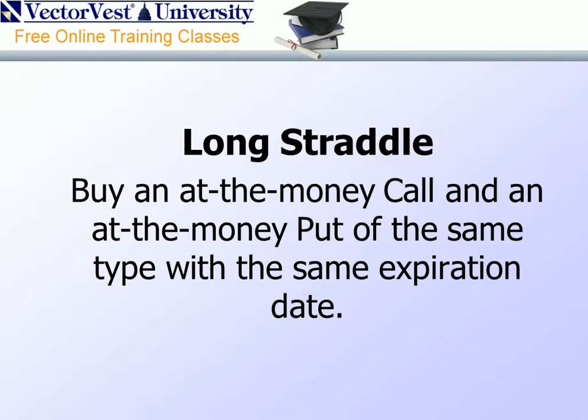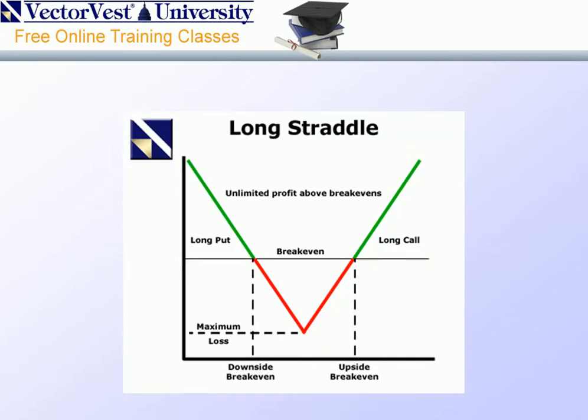And what we're hoping for here is that the stock will just move up or down in a significant fashion, one way or the other, and with this long straddle, we'll be able to take advantage of that. This graphic here shows us the profit and loss diagram for a long straddle. We have this V-shaped pattern, and at the beginning of the trade, we start right down at the bottom of the V at the point. That represents the maximum loss we can have on this trade. The total dollars we spend to buy that call and put is the most we could lose on the trade.